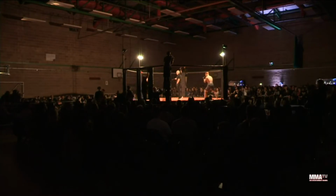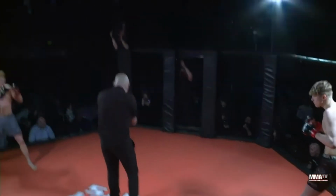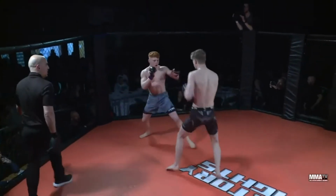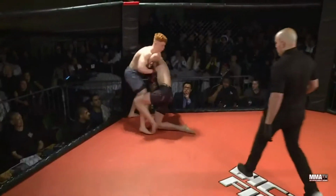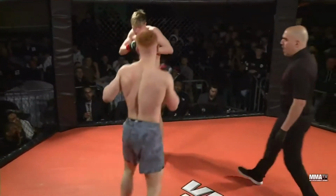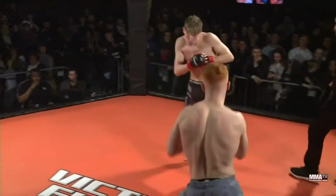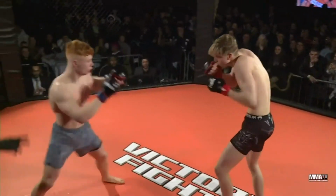So here you go, down to business indeed. These two young fighters quick to the centre. Cameron looking for the shoot, gets the takedown. Moves well. Nice low kick, catches his opponent. Cameron looking to dominate early, catches him again with a straight right.